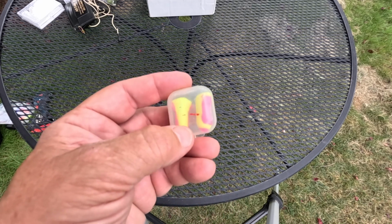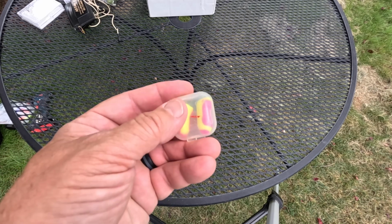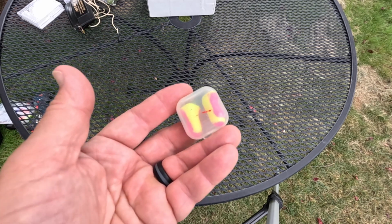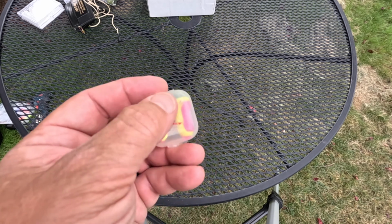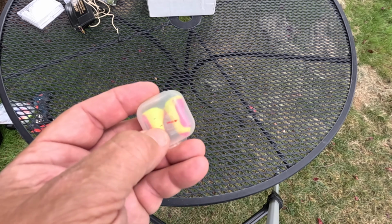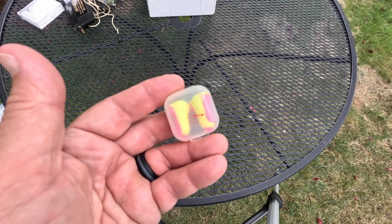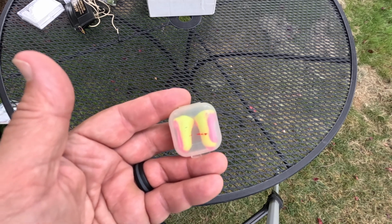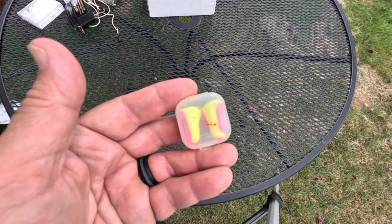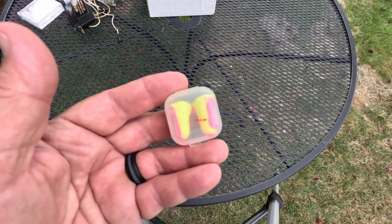Some of the cheaper ones are the off-brand ones, so they either have too much wax, not enough. The other thing I noticed too is the quality of the foam. The cheap ones, the foam tends to be more abrasive, and that'll wear on the inside of your ear canal and create pain spots, just kind of an abrasion on the inside of your ear, because your skin in there is obviously very sensitive.